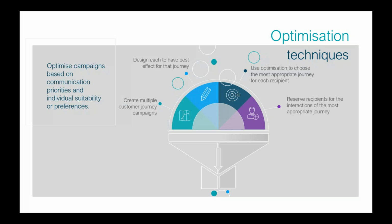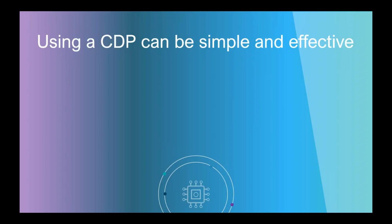And where necessary, reserve recipients who will not get other marketing treatment today or tomorrow or this week because you're reserving them in some way for other interactions down the line with your brand, keeping that value in their engagement with you.